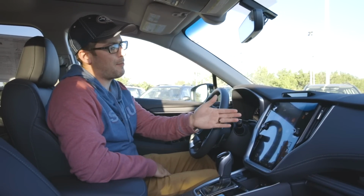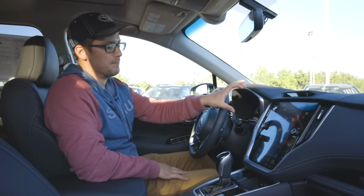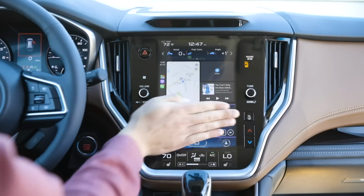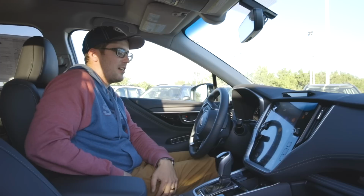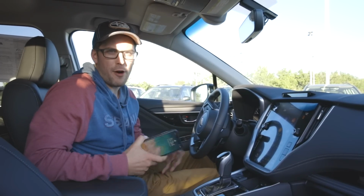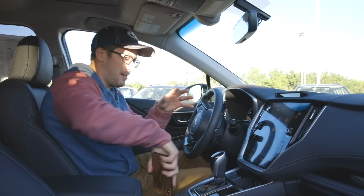So we still have Apple CarPlay and Android Auto. One of the coolest things is that now you can have Apple CarPlay up and running on the top half of your infotainment system, and then also have the bottom half showing your radio, which is a very welcome feature. The other thing that's nice is they've redesigned this. People have been complaining about having nowhere to put your phone when you're using Apple CarPlay or Android Auto.